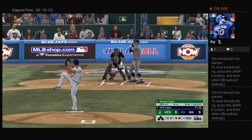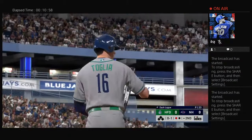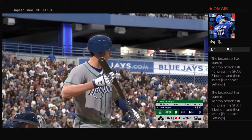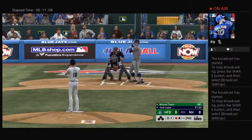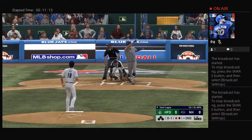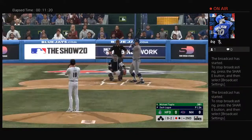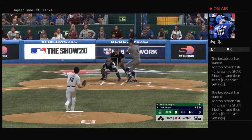At the plate, Michael Toglia. As he lines it hard to the right side, but out of play. And he's definitely off to a fast start in the early part of the season. Lifted in the air toward the line and right, but this will wind up being a foul ball. A windup and the 0-2 pitch.